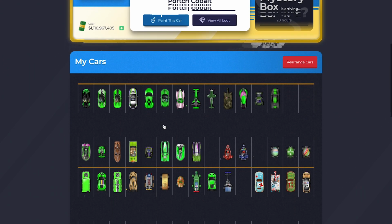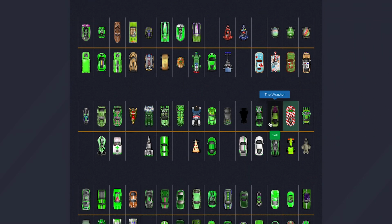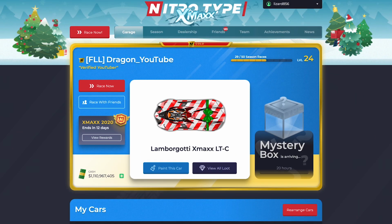One final thing to mention, besides checking out Dragon 3D, is that I didn't include the Lamborghini Xmas LTC because it was a car that came back from 2016, so it didn't really count as a new car for 2020.